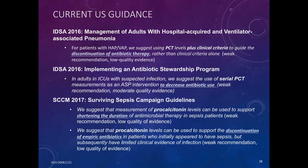And when we look into the Critical Care Society, finally in 2017, they have approved the use of procalcitonin in their Surviving Sepsis Campaign guidelines. Again, reiterating what the IDSA had said, shortening the duration of antibiotics, and for the discontinuation of antibiotics, especially in circumstances where we've never actually been able to culture the organism from the patient.